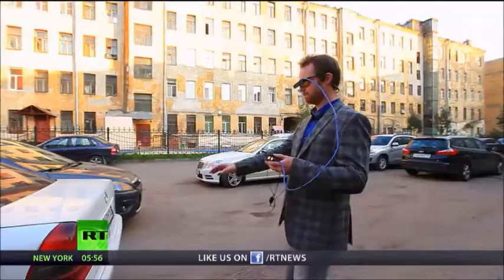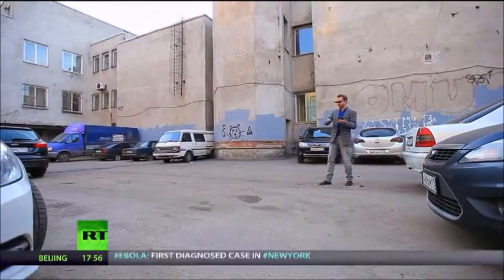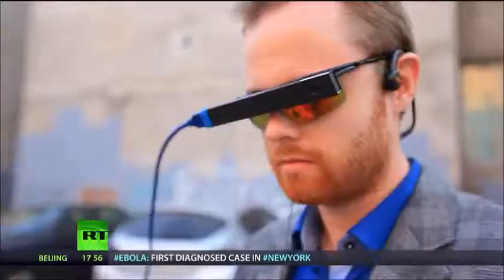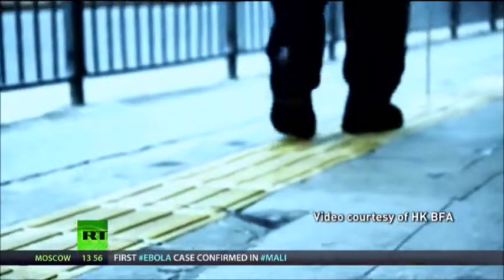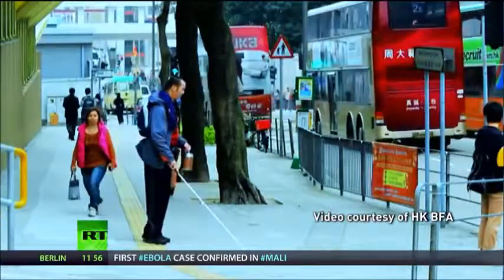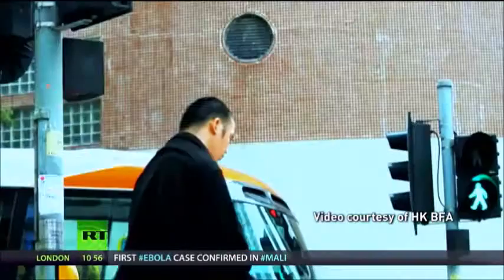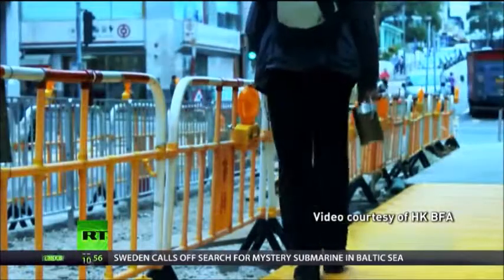They're also looking to the future with their specs and plan to add text recognition and dictation for banknotes, street signs, timetables and other printed text. Oriense will hopefully hit the shelves in the next few months. Recent estimates from the World Health Organization put the number of visually impaired people globally at 285 million. With such a huge potential market, demand for the virtual cane is likely to be extremely high.